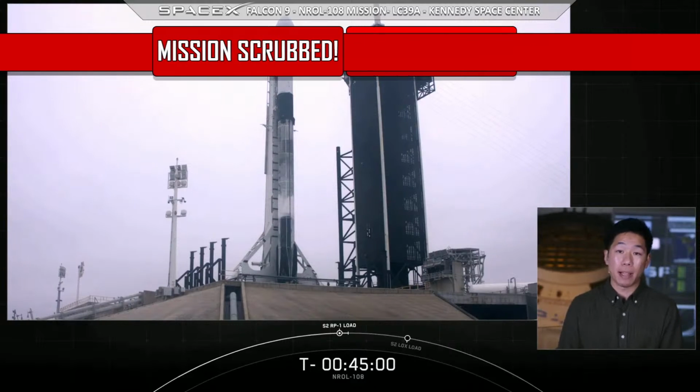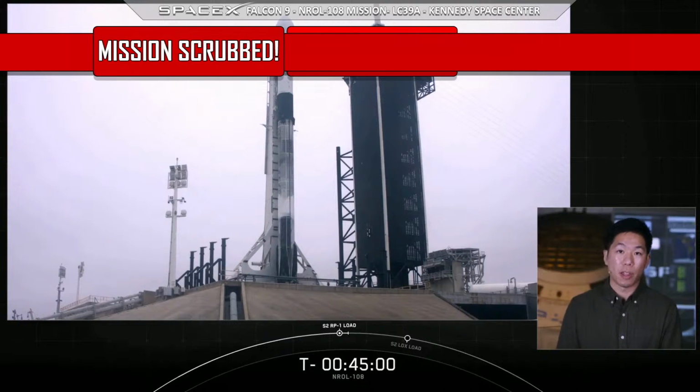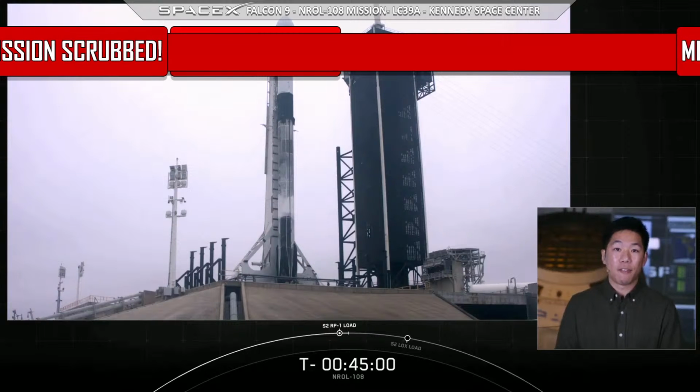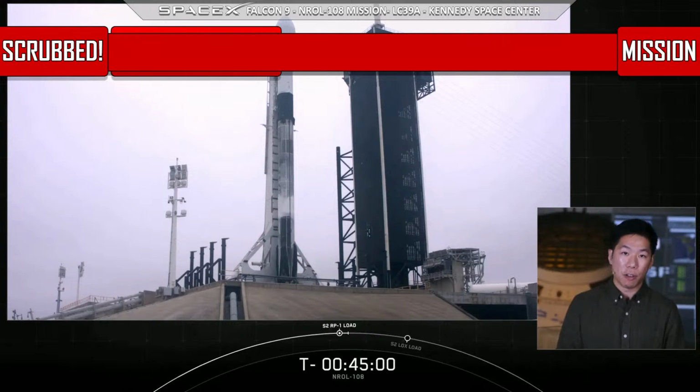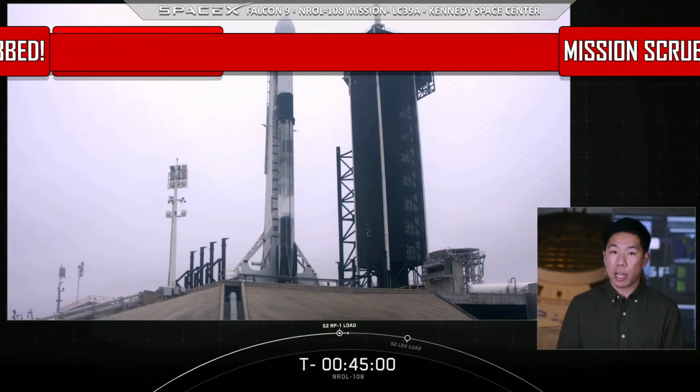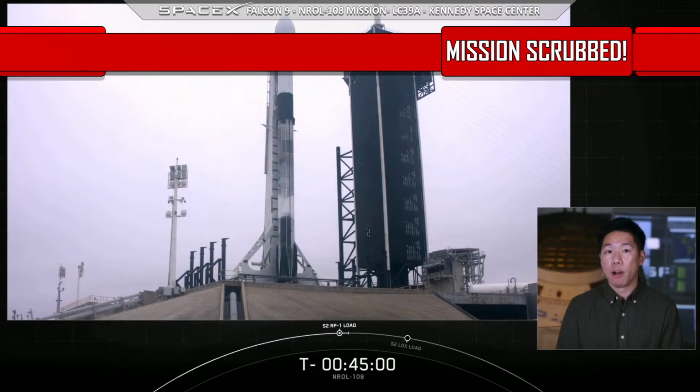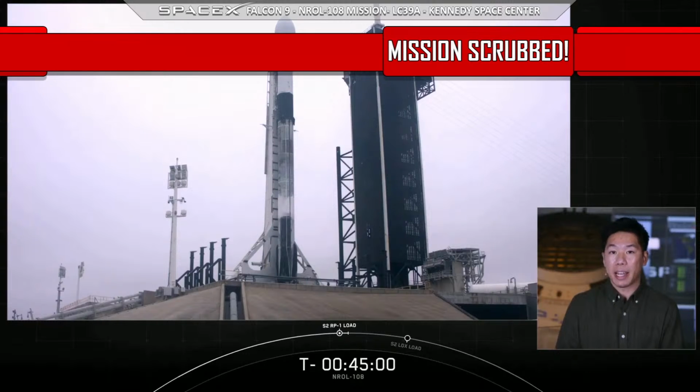The team gave it their best effort to recycle within the remaining launch window, but it just wasn't in the cards for us today. Again, the vehicle and the payload are in good health, but this will end our launch attempt for today. The next earliest launch opportunity is tomorrow, Friday, December 18th at 9 a.m. Eastern Time.